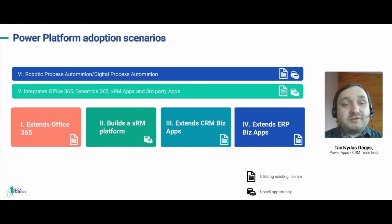And then there is process automation, which Microsoft divides into two areas. It's digital process automation and robotic process automation, which is maybe a pretty new term, but it's coming with a big snowball effect. I'll touch on it again very soon. So robotic process automation scenarios are becoming really widely used with the Power Platform tools.